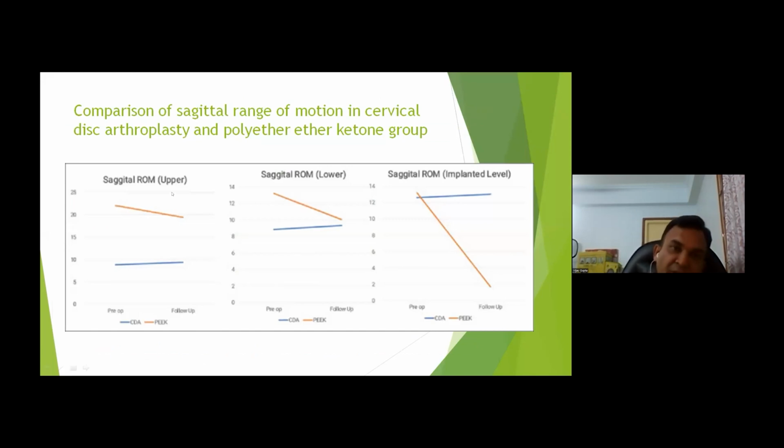Again, we can appreciate a decreasing trend in the PEEK group, while it is improving in the CDA group.